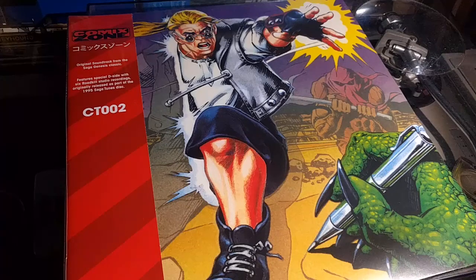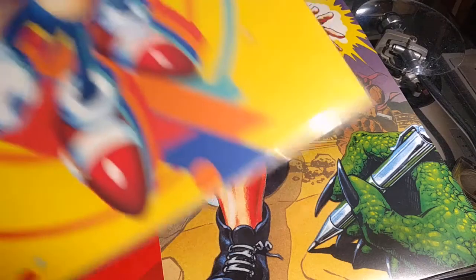I ordered this, it was supposed to come out in January of 2021. I just got it, and it's July. I think it actually arrived around June-ish. I love my video game vinyl.